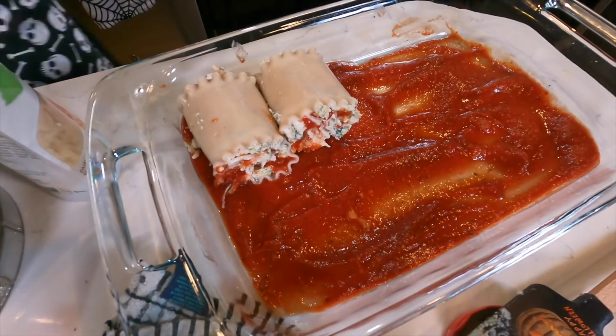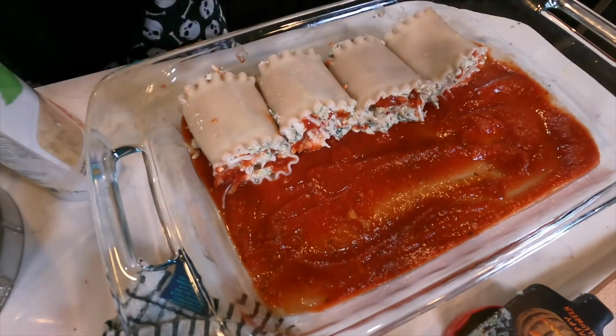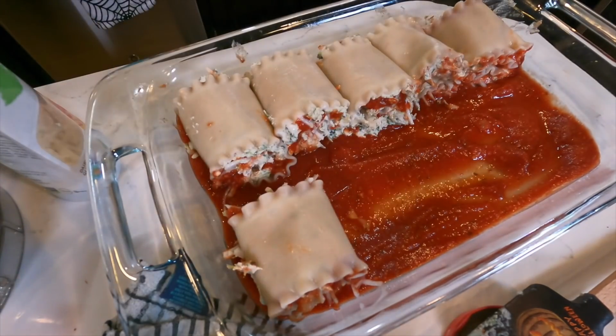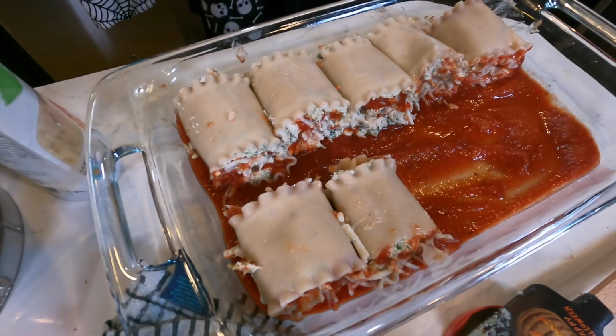Now I'm going to move them over to our casserole dish. And then I'm just gonna repeat the process with the remaining noodles until the casserole dish is filled, and basically the noodles are lined up. That's what I'm doing. And usually one box of lasagna noodles makes one casserole dish full of lasagna roll-ups.